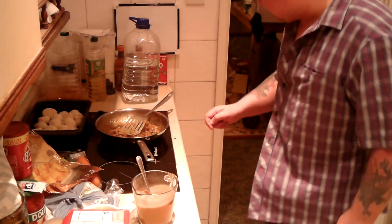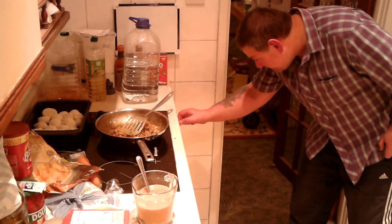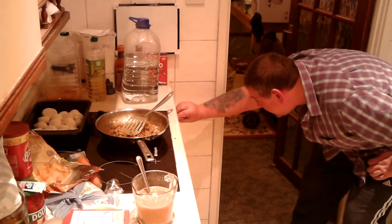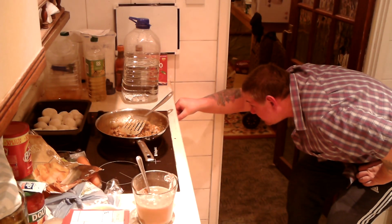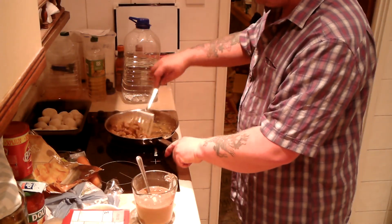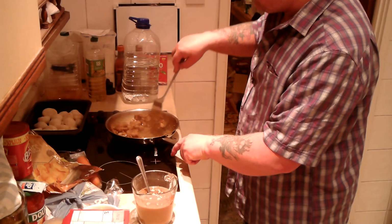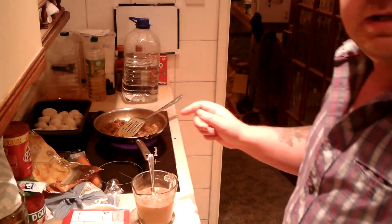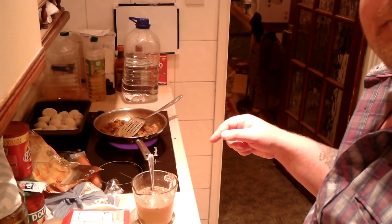Frying that away, I'm going to turn the oven on to 180. Moving this around so it doesn't burn too much. There you go, and just a few moments and I'll put it all in the big pan.